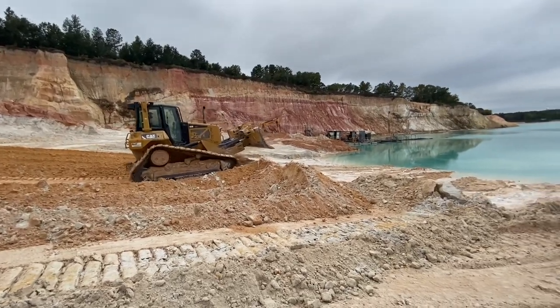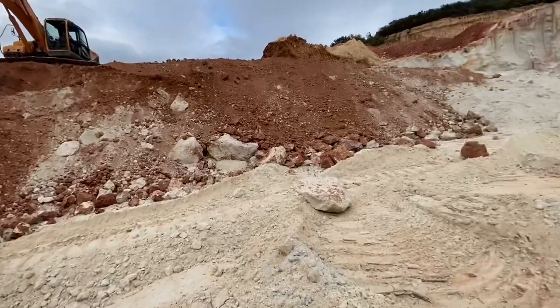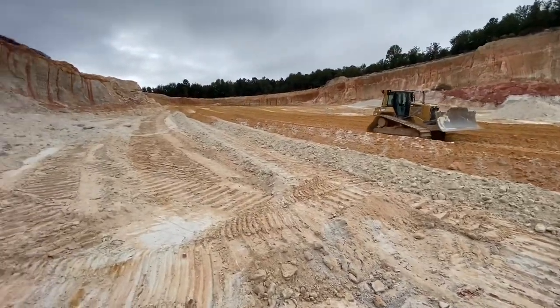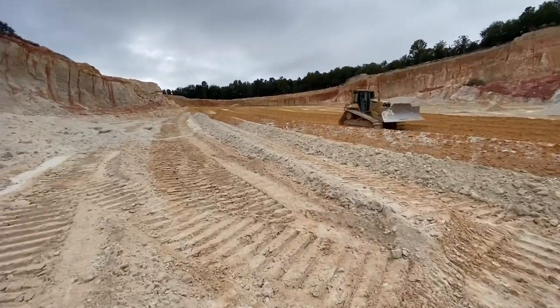Our Cat dozer we got from May Heavy Equipment up in Columbia. Been a good one. I just about have to have a high track in this environment to keep that rear sprocket out of the mud.